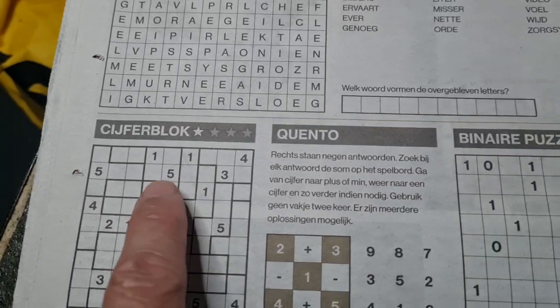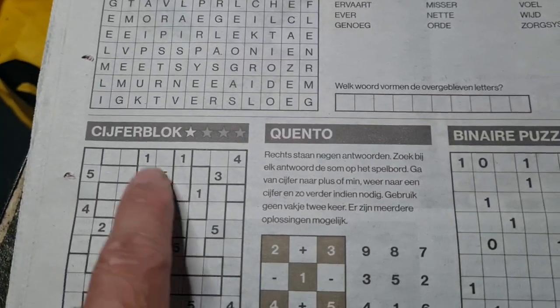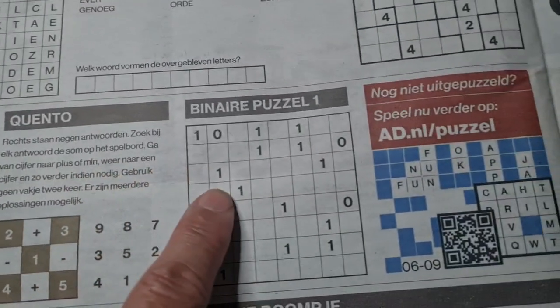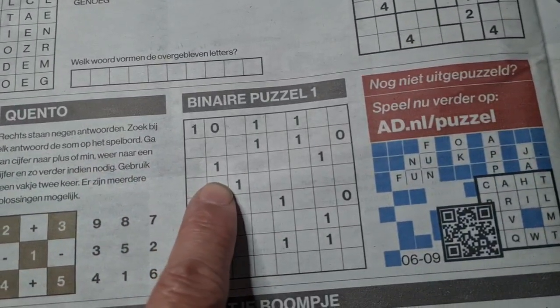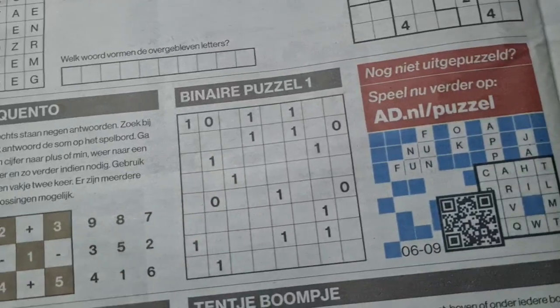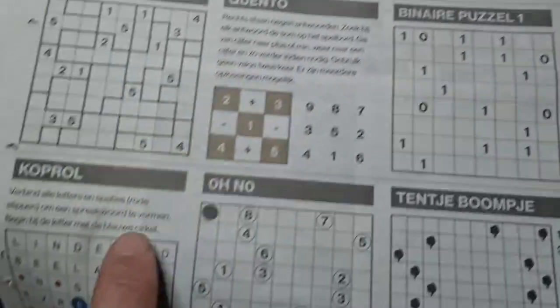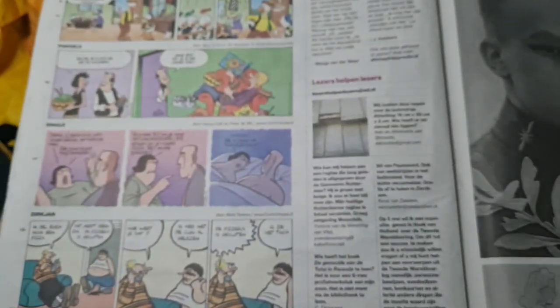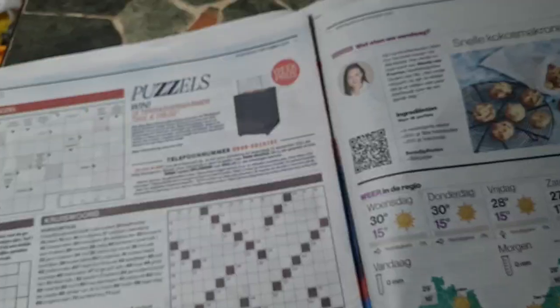Sometimes they call it also a tectonic. In Dutch they call it cipher block. In Japanese, suguru. And the last puzzle is a binary puzzle. In Japanese, takuzu. These puzzles I'm not interested in. Total of 7 extra puzzles. 4 of them I will solve in the evening. But let me start with the first one.